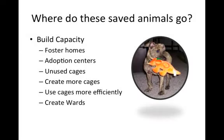So once you save them, where do they go? If you don't have a building and the shelter's full, where do these animals go? And foster homes was our answer. We were able to create a massive foster group, and I'll talk a little bit about that in a minute.